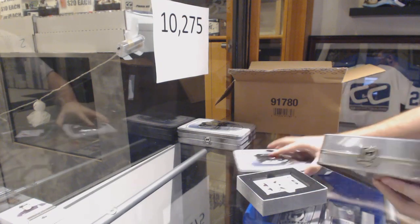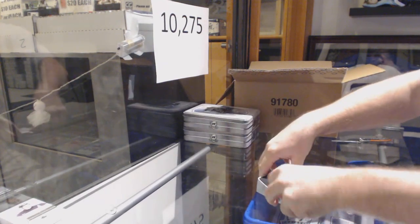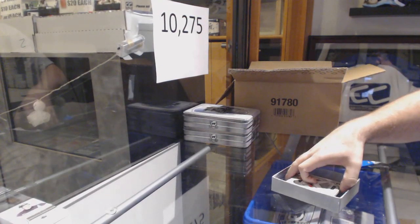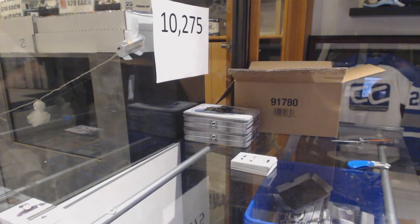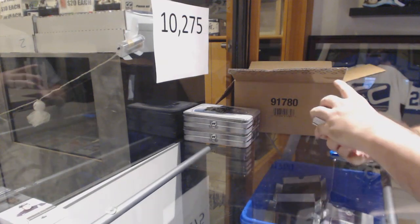Oh, the game was awesome, Blitz. Good atmosphere, it was fun. No complaints on the game. The break number is right there.